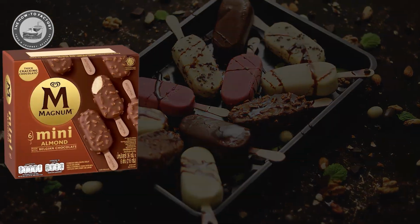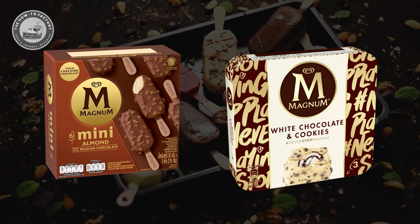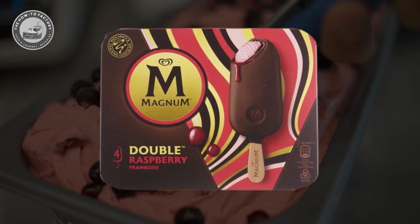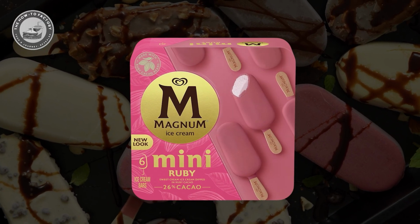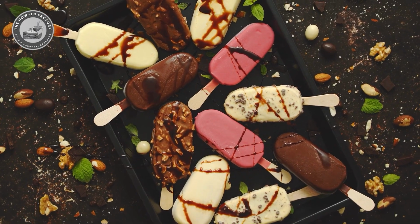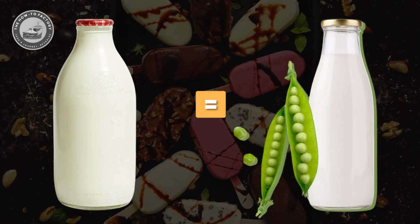Others, like Magnum Almond and Magnum White Chocolate and Cookies, introduce unique textures and flavors, making each bite even more satisfying. For those who love fruitier flavors, Magnum Raspberry pairs tart raspberry ice cream with creamy white chocolate, while Magnum Ruby uses naturally pink ruby chocolate for a subtly fruity, tangy twist. More recently, Magnum has even introduced plant-based options, replacing dairy with a smooth, non-dairy alternative made from pea protein so that more people can enjoy the indulgence.